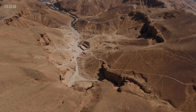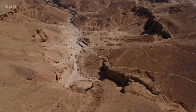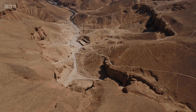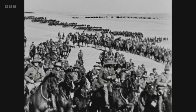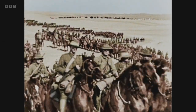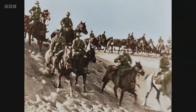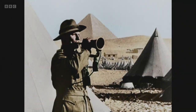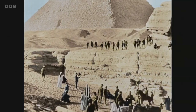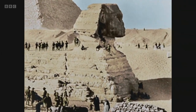In 1914, Carnarvon finally decided to back Carter's hunch and obtained the permit, or concession, to excavate in the Valley of the Kings. But almost as soon as Carnarvon won the concession, war broke out. This put an immediate stop to most archaeology. Egypt was forced to become a British protectorate, and troops from the far reaches of the empire arrived to prepare for a fateful attack on Gallipoli in what is now Turkey. These are Anzac forces from Australia and New Zealand.